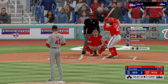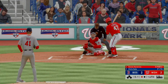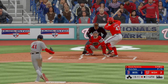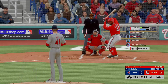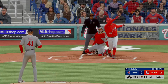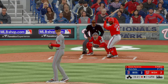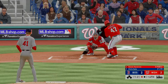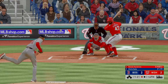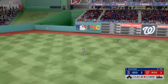So next will be the 4-hole for the Nationals. Howie Kendrick 0 for 2 on his line thus far. Called a strike on the outer half. 0-1. Bases are empty, 1 man out. And it's fouled away. And another foul ball. A windup and the 0-2 pitch. The count is 1-2. Lifted in the air out to center field. Bradley is there. Makes the play, and there are 2 gone now.